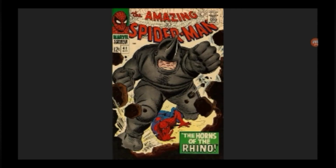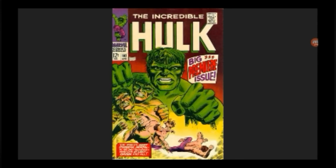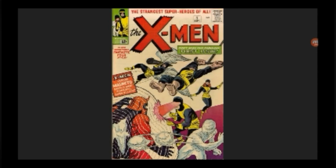Next, I got the Amazing Spider-Man number 41, first appearance of the Rhino. And at number 9, The Incredible Hulk 102. The titled series starts again. And at number 10, you have X-Men number 1. First appearance of Cyclops, Beast, Angel, Marvel Girl, Iceman, Magneto, and Professor X in the first X-Men issue. Yeah, so I'm just scrolling down.